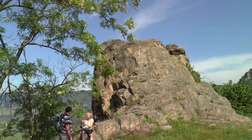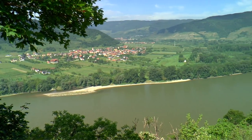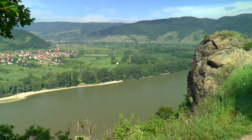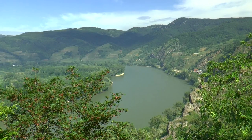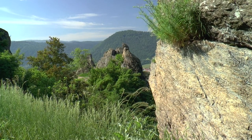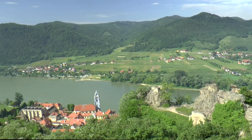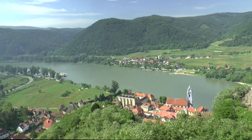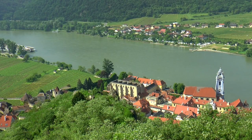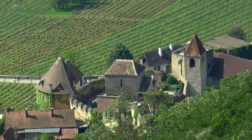Situated above Dürnstein, these are the ruins of Kuenringer Castle. Duke Friedrich II, the last Babenberger, limited the power of his knights. The Kuenringers went into decline, their power faded away, and their castles were destroyed. The monasteries and churches that they founded remained intact. In 1594, the family died out completely.